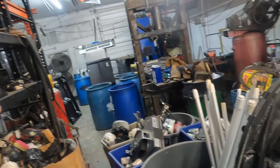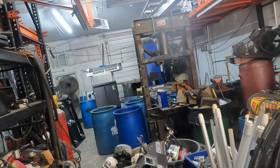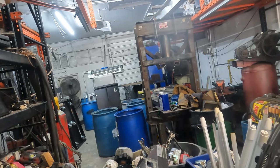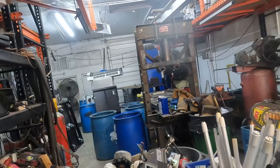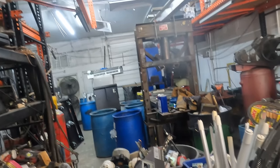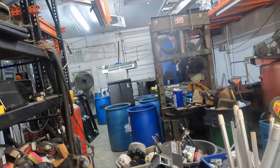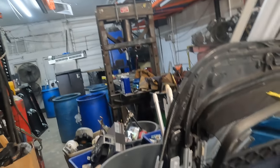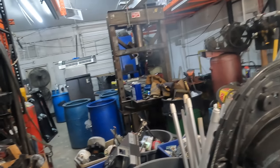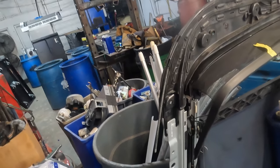And I got some more out back. I've been cleaning up out back so we can start utilizing that space. We're gonna set up a little sandblasting area out there so we can sandblast some parts. Plus, I wanna sandblast my forklift. We're gonna start hitting that hard probably next week. I gotta get this stuff out of my life first.